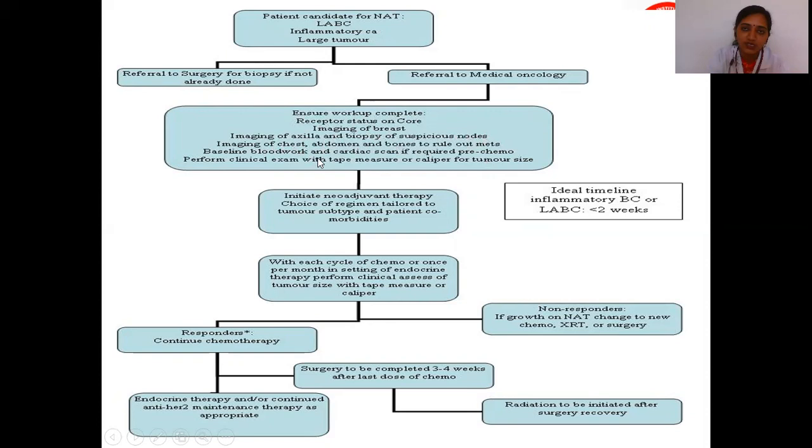Then baseline blood workup and cardiac scan if you are planning for pre-chemotherapy or neoadjuvant therapy, and perform clinical examination, measuring the size of the tumor with a tape or vernier calipers. Then we'll start neoadjuvant therapy, and after each cycle, the size of the tumor is assessed. For responders, we can go for surgery followed by endocrine therapy and radiotherapy.